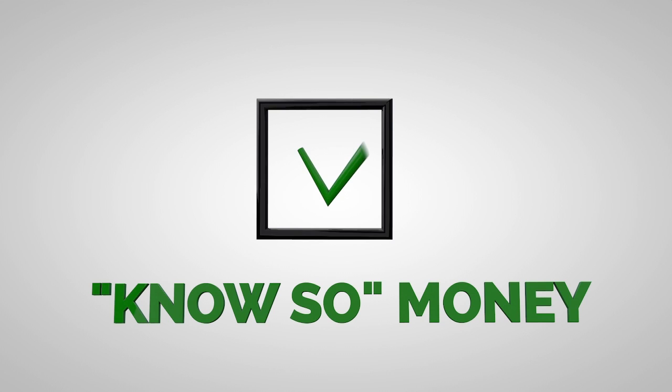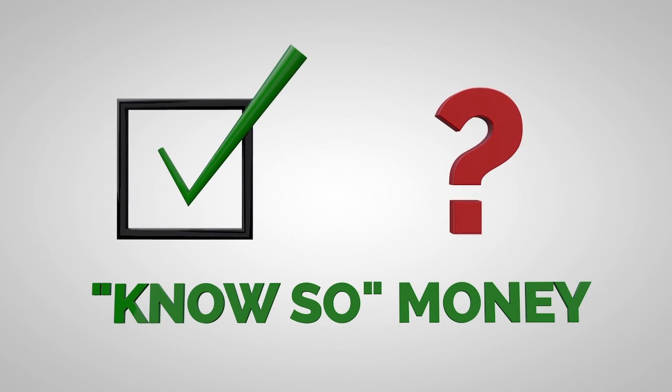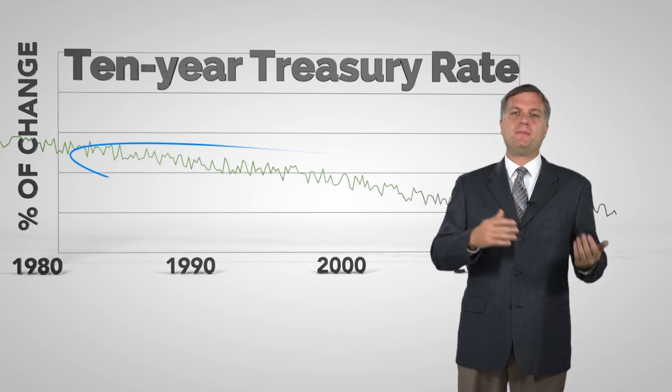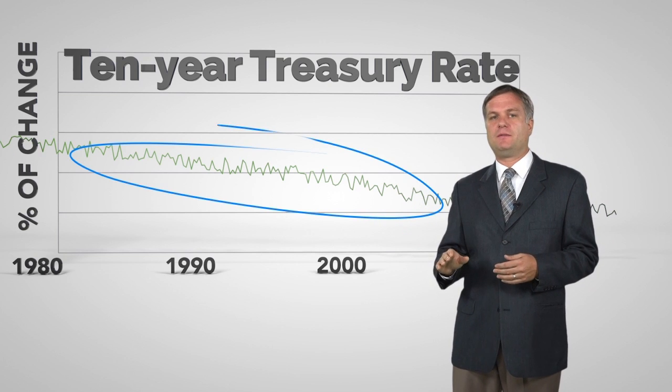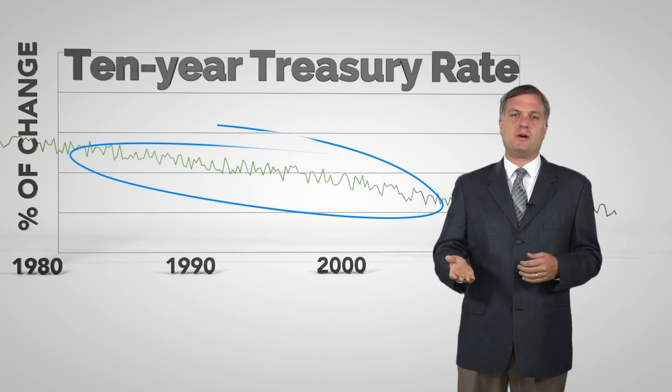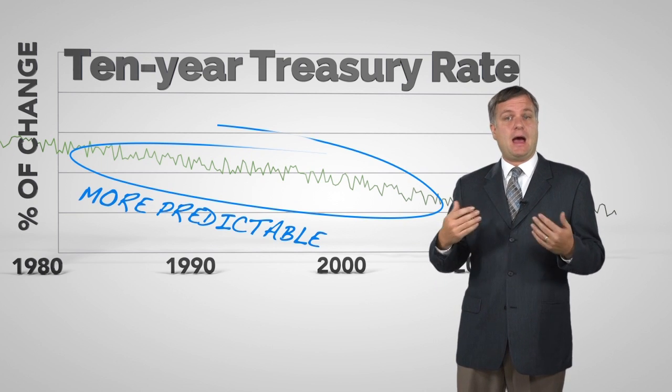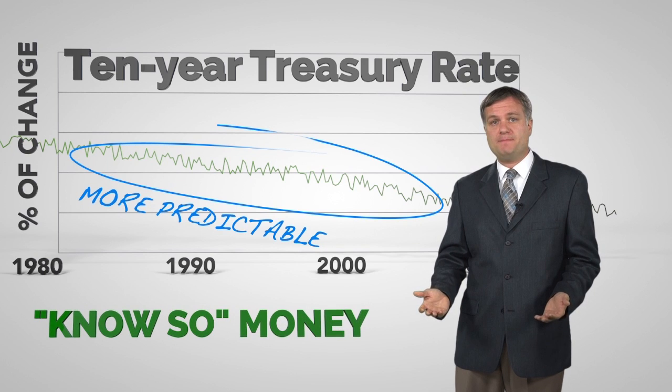This is money that you reasonably expect to know what it is going to be worth in the future, as opposed to money that you hope will be there. With know-so money, you know it will be there. And looking at the graph of the 10-year Treasury, you could see its ups and downs are much less severe. Money that you have in a fixed rate product is much more predictable. So, how has know-so money changed over time?